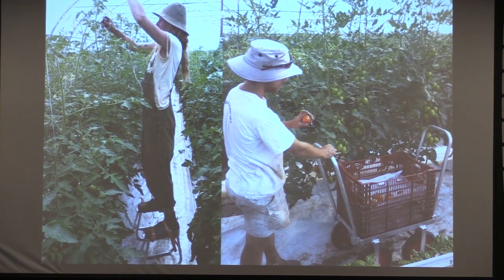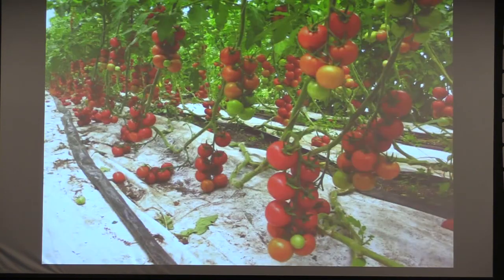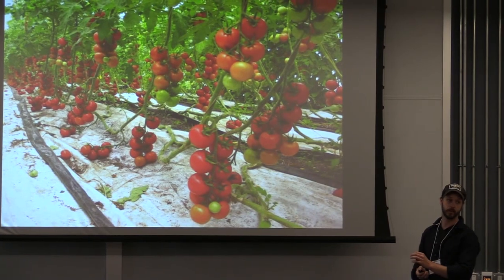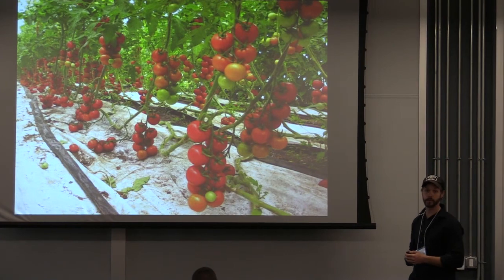So for 3 seasons, an agronomist that was specialized in professional greenhouse techniques came to the farm every month and showed us how to do this. And our production went from X amount of pounds per week to 20X on the same amount of space. Okay? Now we harvest 1,000 to 1,500 pounds of tomatoes per week that we sell for $3 at farmers market. It makes a big difference in our yearly income.